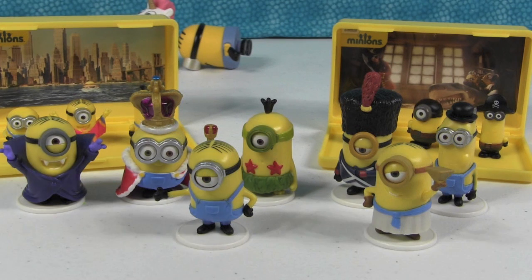Check your stores if you are interested in the Minions. Or just check our videos and we'll be opening more. And you never know, as we get duplicates, they may be finding new homes with some of you guys. Yes, they may.